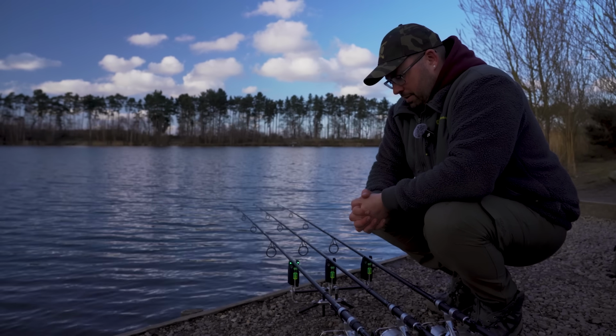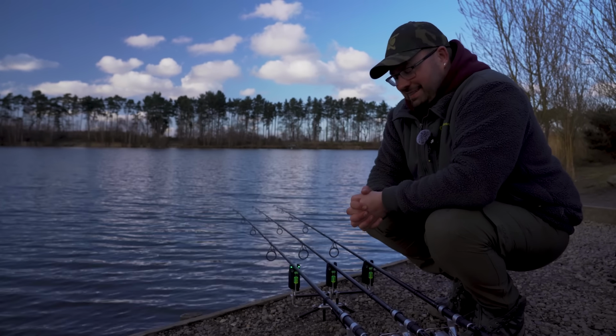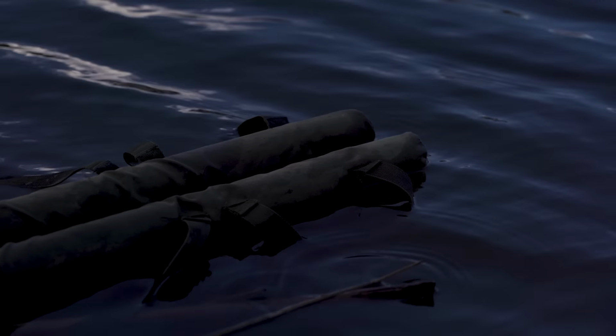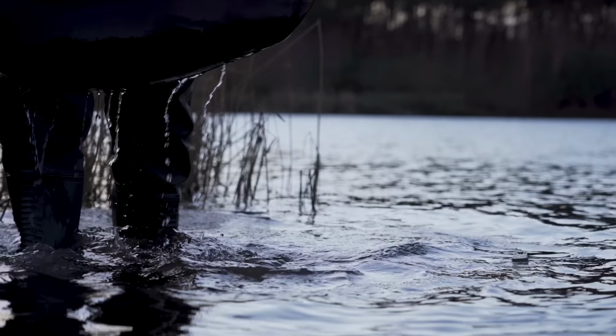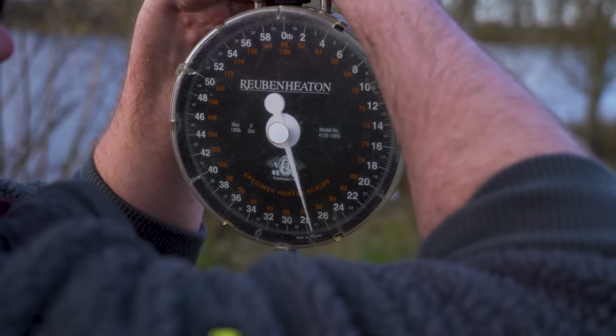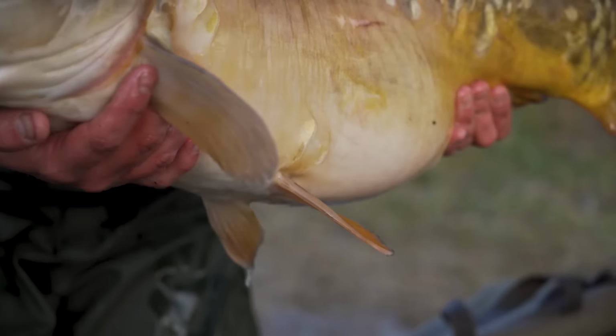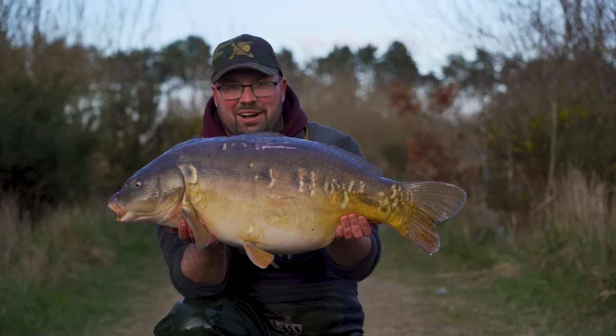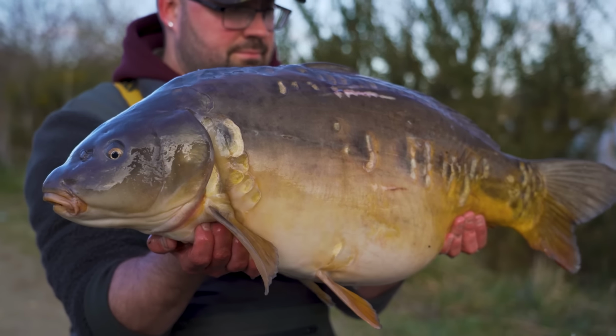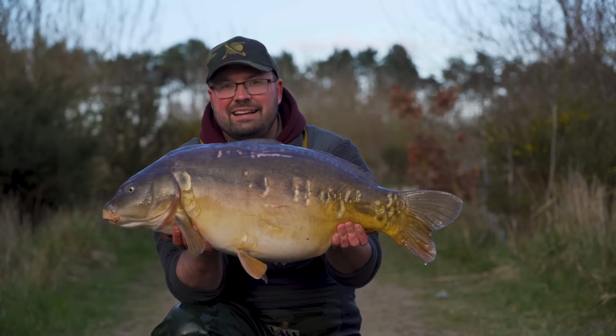Right, so that's the rod back out. It's time to look at the fish. Well, check that one out. First one of the session, cracking start, 27.5 pound on the Northern Special zig hook bait. Let's see what tonight brings.